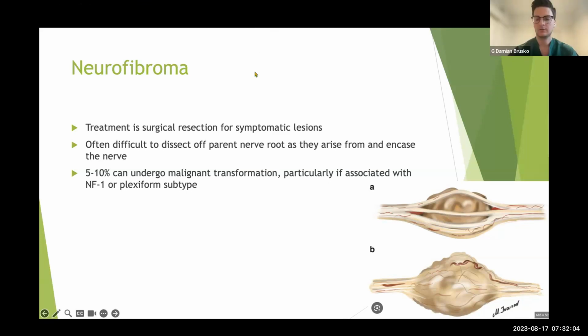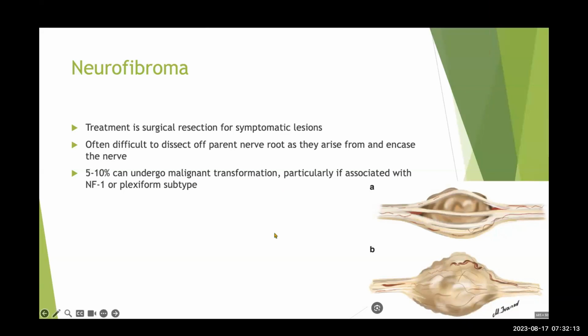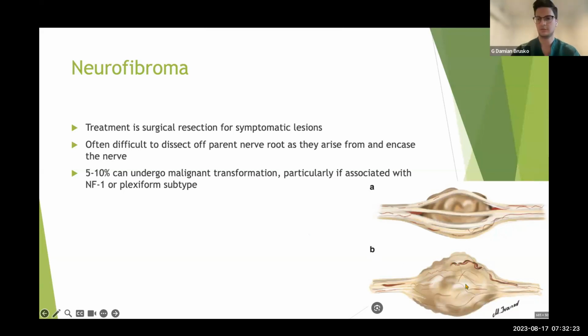So is A the neurofibroma or B the neurofibroma, based on what I said about how they arise? Sorry, I think B would be the neurofibroma. Good, exactly. So it's arising from the nerve.